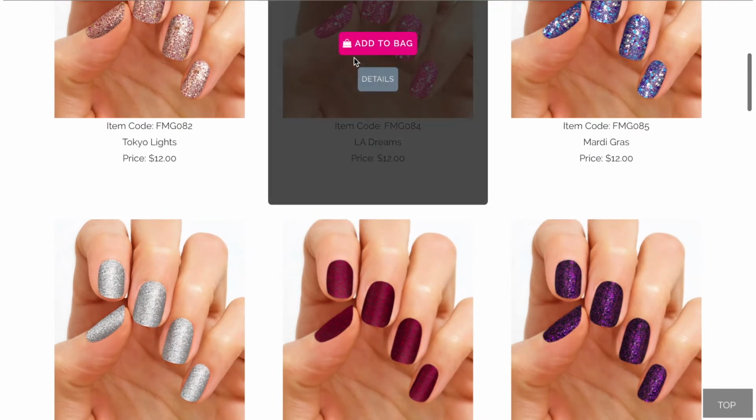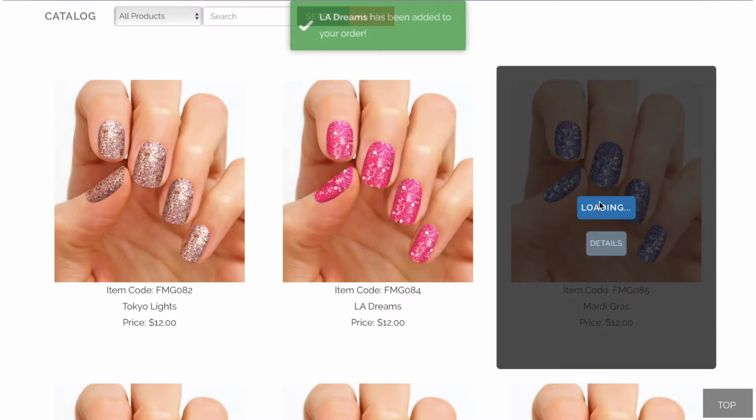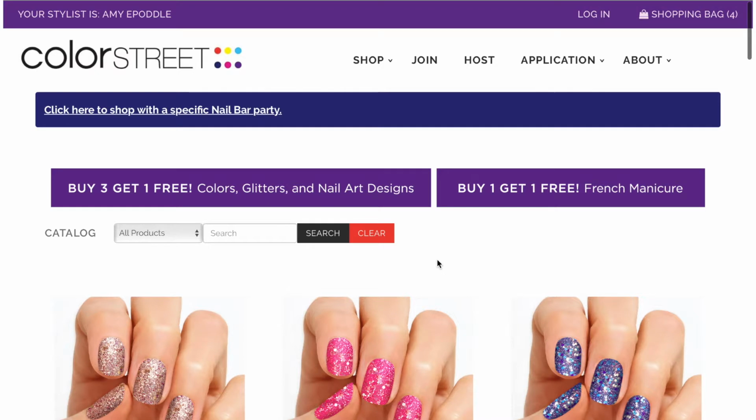Okay, so be sure to add a couple more to get your buy 3 get 1 free. If you hover and you already know you don't want to see these details, you can also hit add to bag right there. And let's do this one too. Super cute options. And there you go. So now that you have all 4 in there, if you want to add more, you can do that. You can do this buy 3 get 1 free multiple times, or the buy 1 get 1 free.